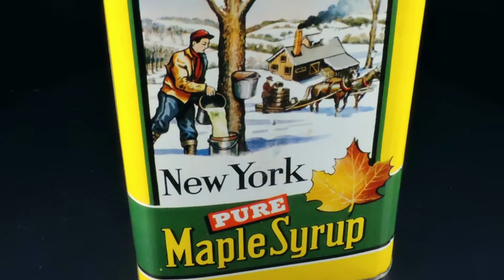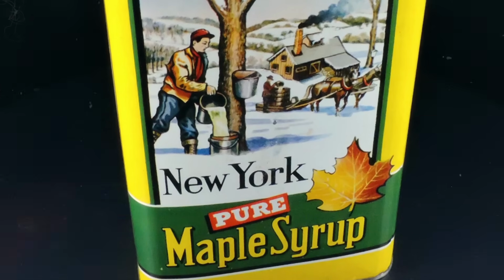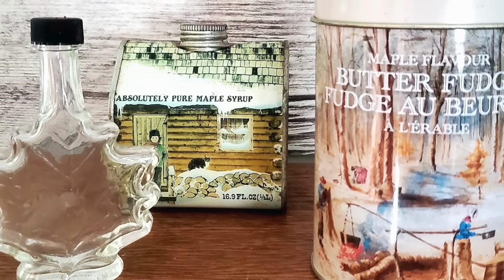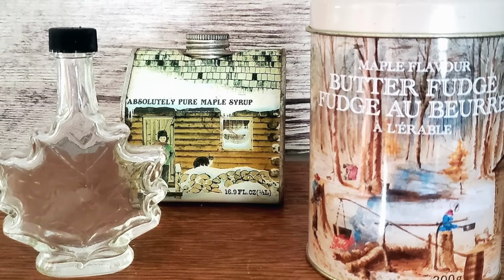Families would stock up on big tins from local producers or sugar shacks, buying enough to last through winter and into early spring. That big tin wasn't just syrup, it was a connection to the land, to the bush, to the rhythm of the seasons.